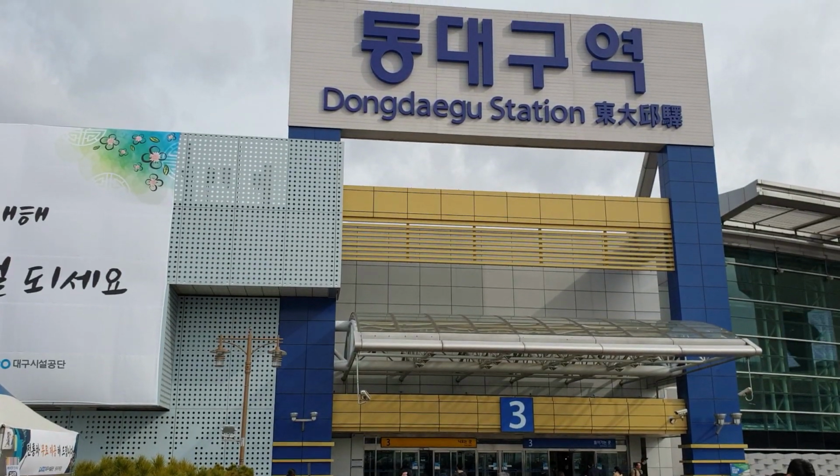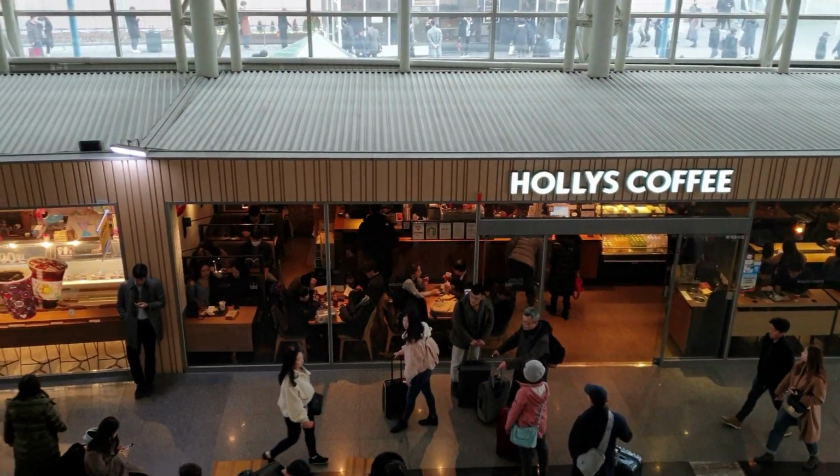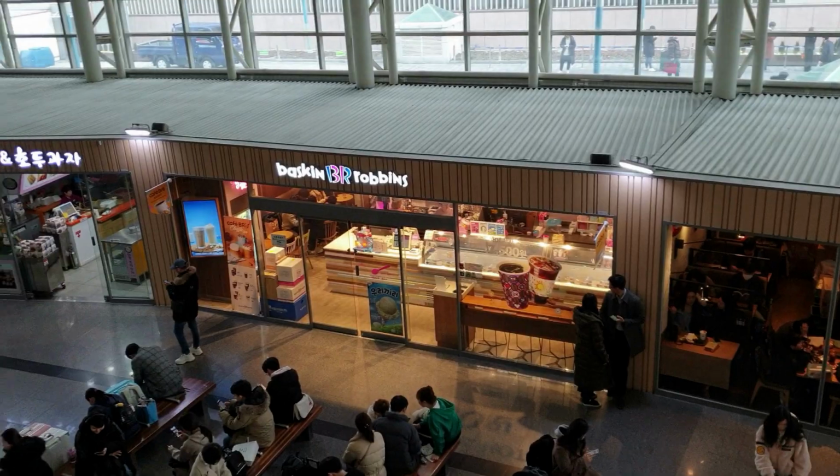And I'm in front of the KTX station. And here I am in front of Dongdaegu station. Let me show you how a typical train or KTX station in Korea looks like. A typical train station in Korea will have many restaurants, cafes, a pharmacy typically, and convenience stores.